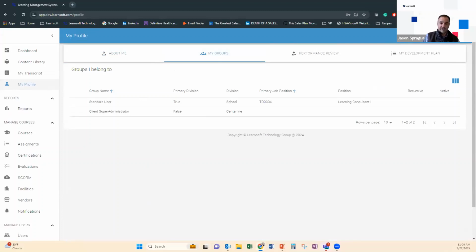So let's say I start in Department A. Department A has 7 courses that are just required to be a part of that department that I have to do every single year. And then I move to Department B. Department B only has 5. That data that's in the HRIS system automatically comes to LearnSoft. We know what's required for that person. The courses automatically adjust. And then if that person moves back 6 months later, everything can readjust again.